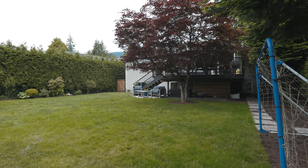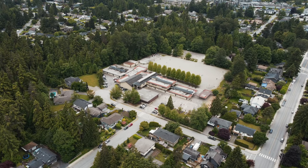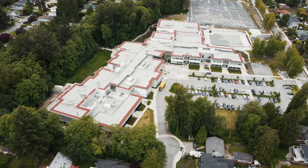We're also in a really accessible location here. You're a flat walk to Lynn Valley Center, right around the corner from Ross Road Elementary, accessible to Argyle Secondary, and really close to Lynn Canyon for those hikes.